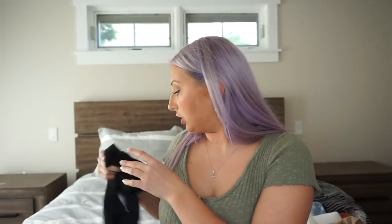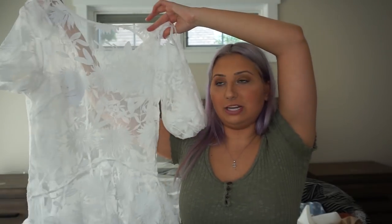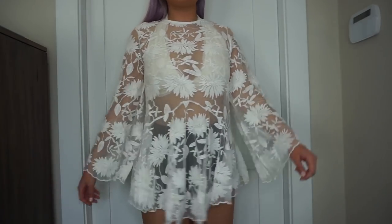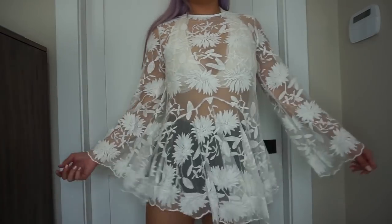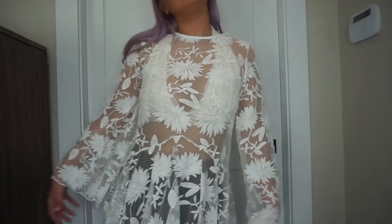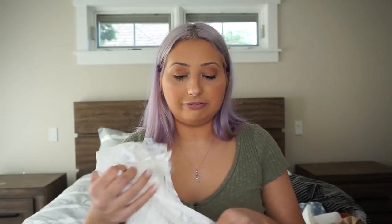I got these little shorts actually to go underneath this white dress. I am a little disappointed with this white dress. I thought it'd be really cute for like a festival or something like that. But the problem is it's very, very short. So I'm very upset about that. It did say that online, and I did size up a size, and it's still too short. So I'll definitely be sending this one back.